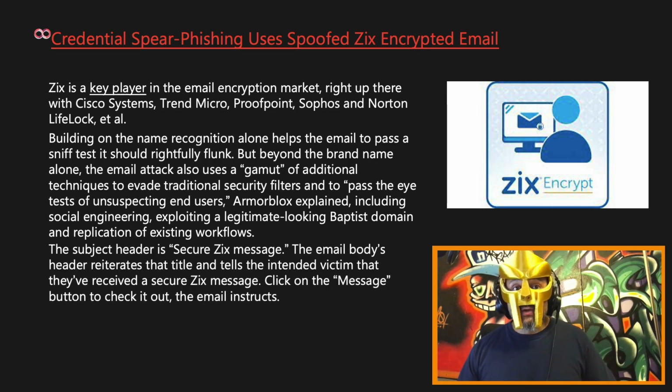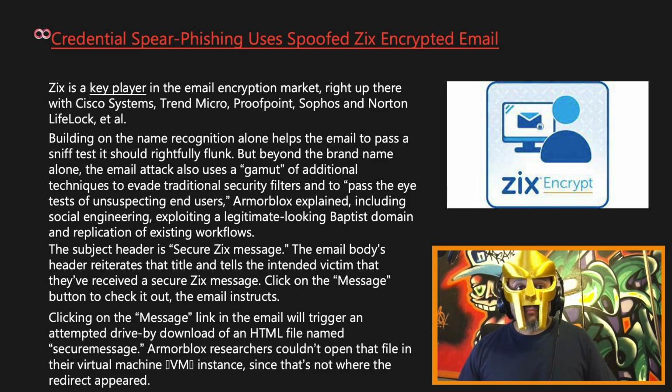The subject header is Secure Zix Message. The email body's header reiterates that title and tells the intended victim that they've received a secure Zix message. Click on the message button to check it out, the email instructs. Clicking on the message link in the email will trigger an attempted drive-by download of an HTML file named Secure Message. Armorblox's researchers couldn't open that file in their virtual machine instance since that's not where the redirect appeared.